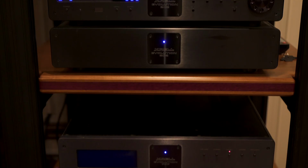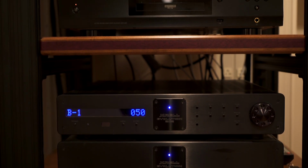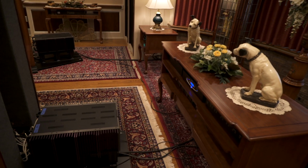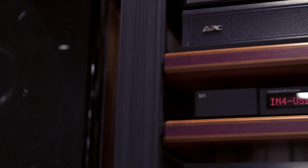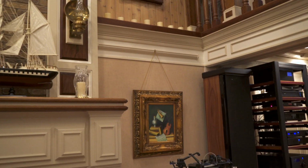The electronics are all from Krell Industries. Beautiful equipment, runs forever. The amplification is all Krell, a dozen Krell amplifiers in the system. The crossovers for the 3 front channels are all Krell KBX active crossovers.